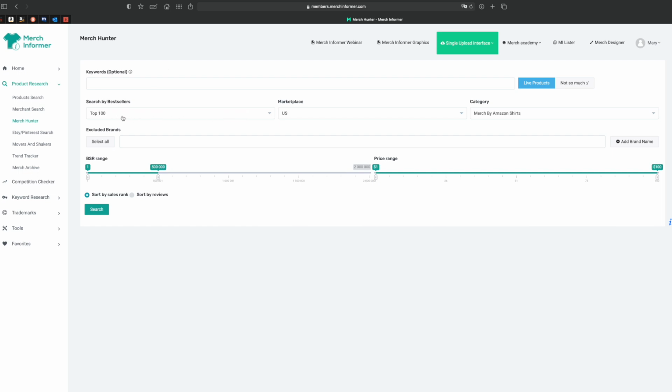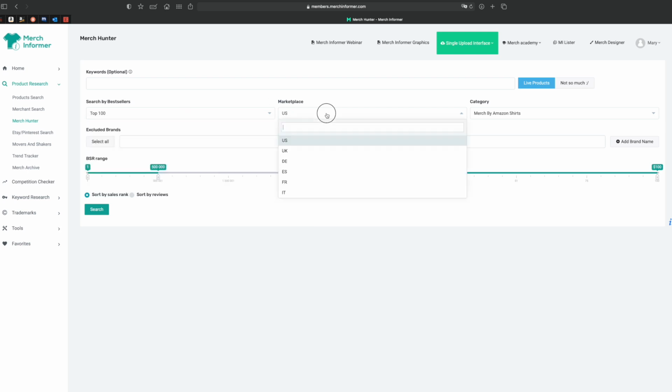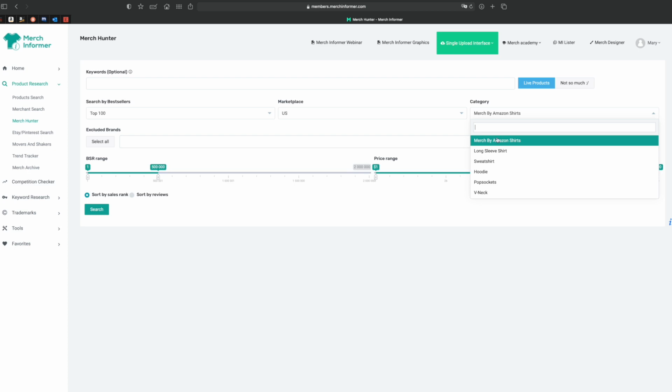And then you can also search by best sellers, and so you can go as low as top 100 or as high as top 500. Honestly, I just play around with this, and I don't have a specific tactic or strategy about how I use this page. I literally just keep playing around and browsing and see what's popping. And then again, you can select the marketplace. So let's stick to US, and then the product. So I will again stick to t-shirts.